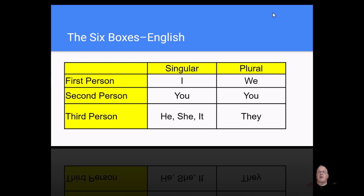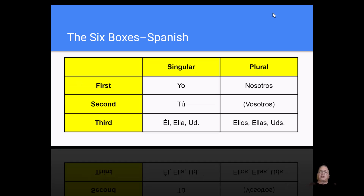Once we understand first, second, and third person, singular and plural in English, and here it is, there again, first, second, and third person, singular and plural, once we understand that in English, it's pretty easy to understand it in Spanish as well. In Spanish, the word yo means I. The word nosotros means we. If an individual woman is talking about herself and other females, then she can say nosotras, but it's the same thing. That word still means we.